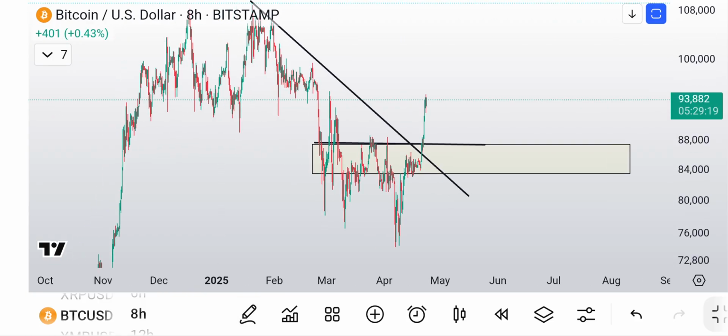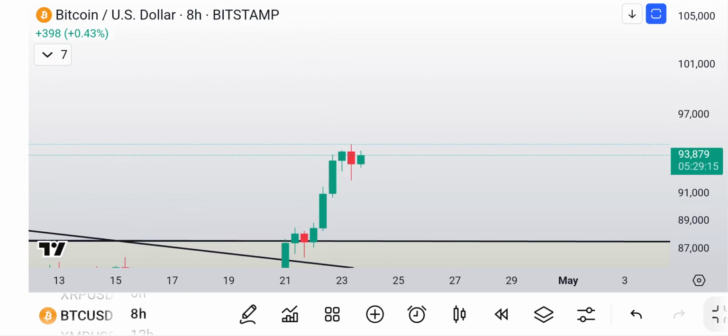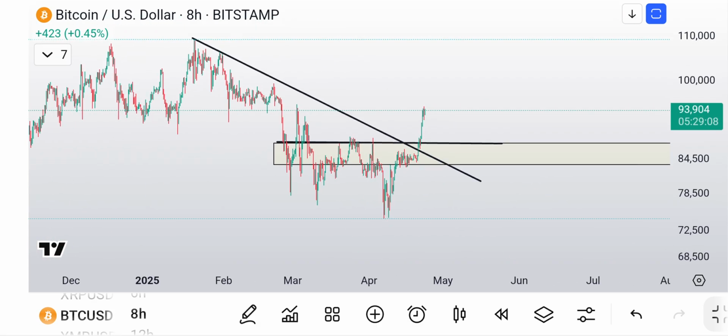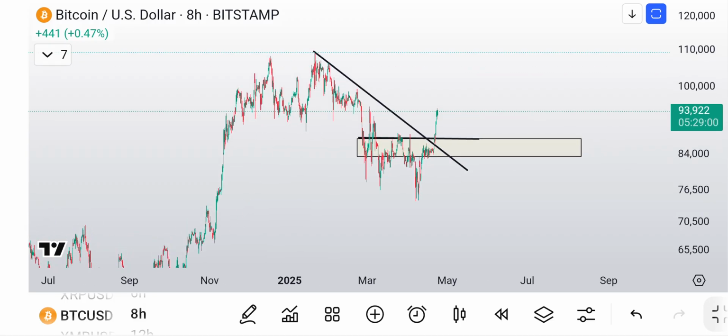So we should expect, obviously we don't know if it's finished yet. This could come up and get one more high, but basically we want to see some type of correction, maybe even a backtest back down here before then continuing higher, right? So there you go. That's Bitcoin.